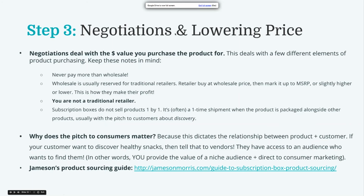Step 3, so negotiations and lowering price. So at this point, we've found our products. We've reached out to them. We've made that initial contact with them. And maybe we've given them that PDF or something. But now it's time to negotiate and lower those prices.